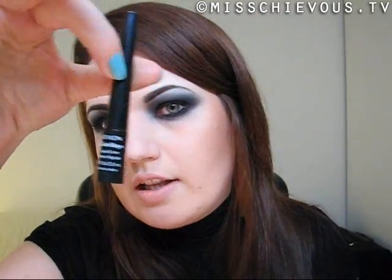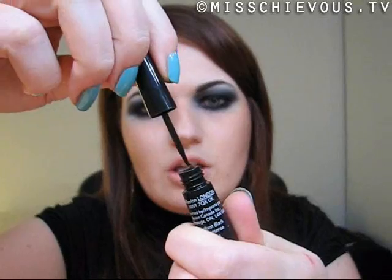The reason that I like to use gel eyeliners over liquid eyeliners is because I find that they last the longest on me. My eyes are on the watery, sensitive side. With liquid eyeliners, I used to use this one a lot. This is by Revlon, and it's actually a pretty good one. This is Revlon Color Stay. It comes with a brush applicator.